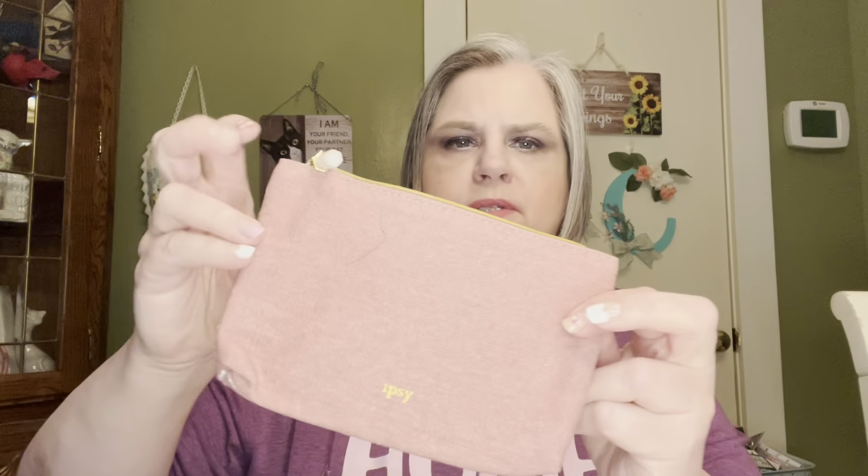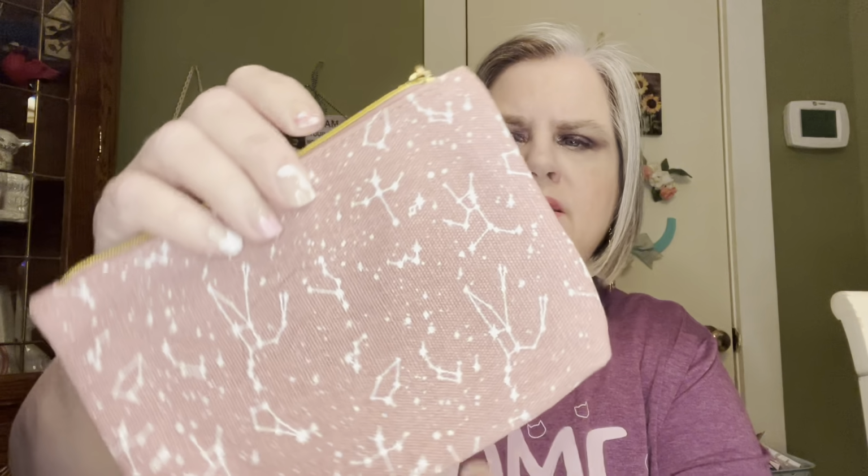I like that. And then we have another palette in here, and we have a cute little Ipsy bag. This one, it has the little stone on it there. Isn't that pretty? Well, that side's plain. This side is like the galaxy. It says Ipsy on it there, and it is a lined bag. This is a nice bag, because not all of them anymore are lined. I've had that bag before and I like it.